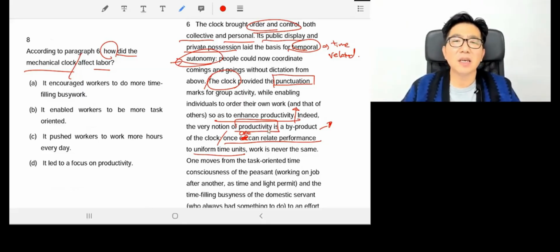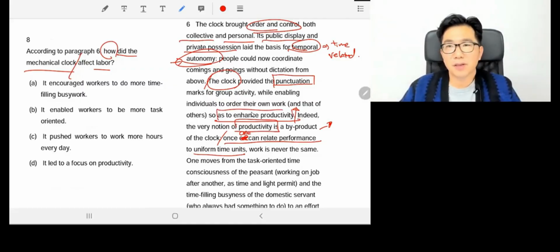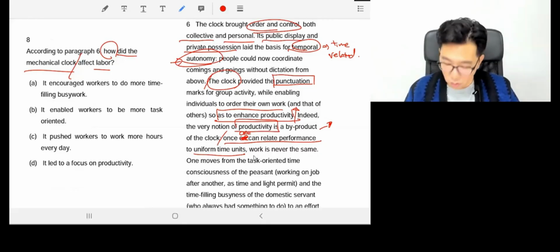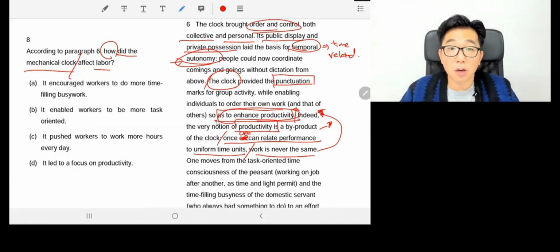So productivity is enhanced. That's an effect on labor, because productivity is a concept that is based on time. So work is never the same. So the main idea of this part is, therefore, it increased productivity.